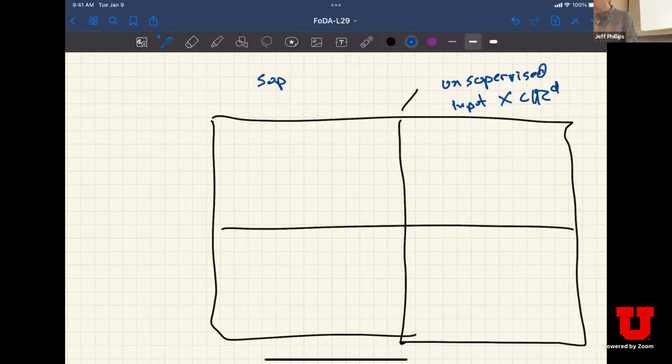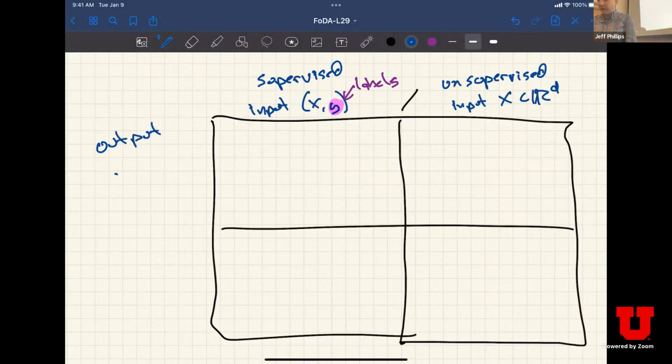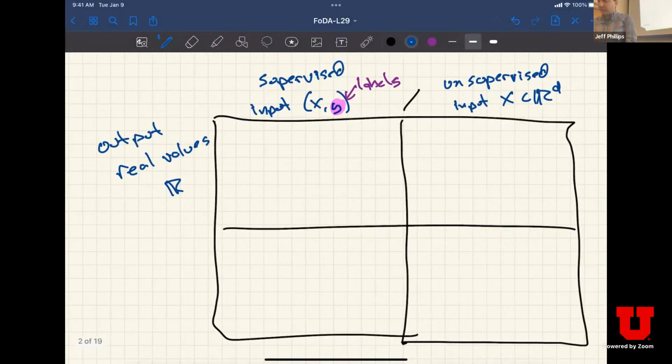Whereas supervised is where the input was this pair X and Y, where these things are labels. And then there are two types of rows here. These are where the output is real values in R, and these are where the output is a set.